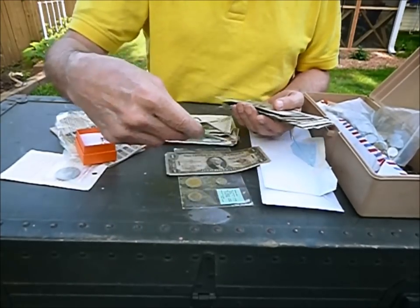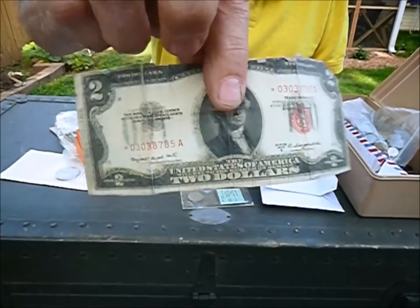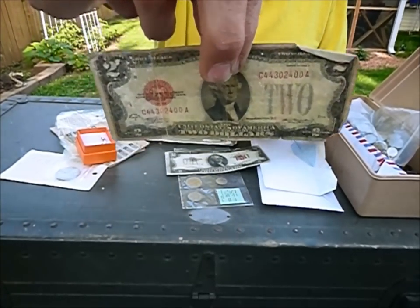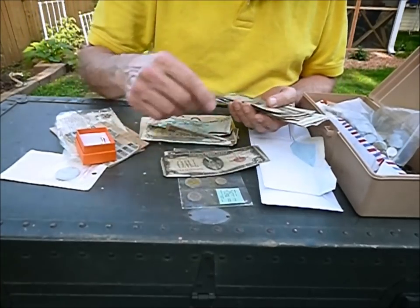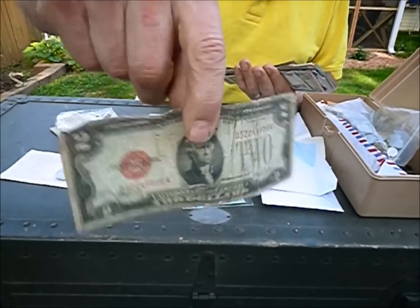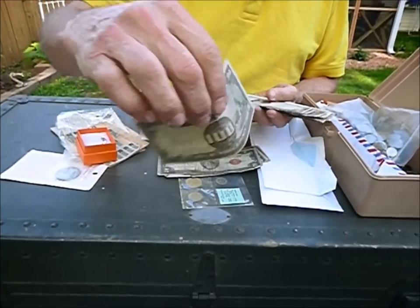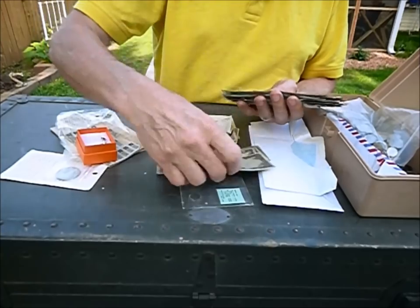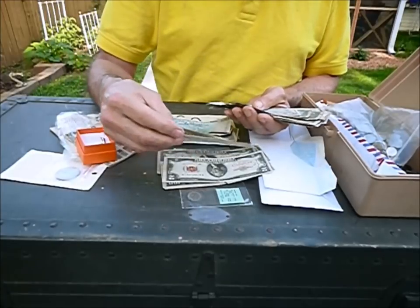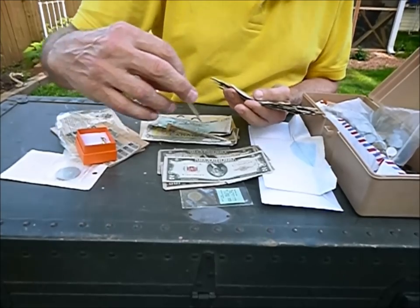$2. Red ink seal, the year 1953. Condition isn't all that great, but these are sure collectible. And by God, they're worth at least what it says on there. Here's another one. 1928. Japanese government, 100 pesos. Red ink, $2 bill again. Partial. That says for use in United States military establishments.